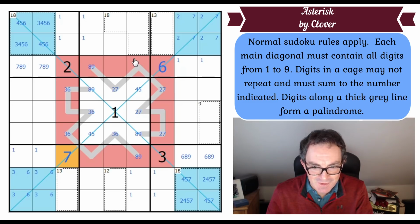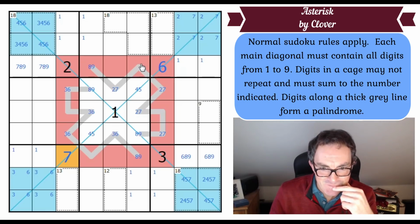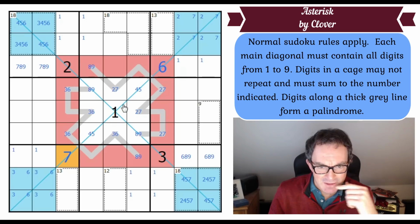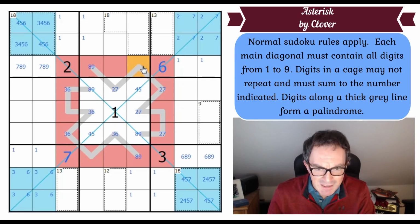Now, what does that mean? I'm sure it means something. I've just got to work out what. So this one, actually, that's on the palindrome. So those two squares, well, they're quite restricted, aren't they?